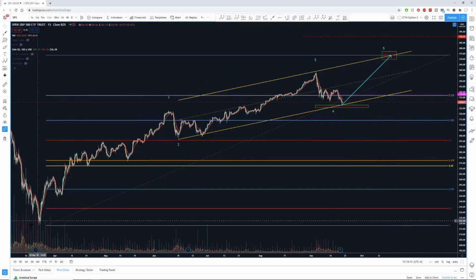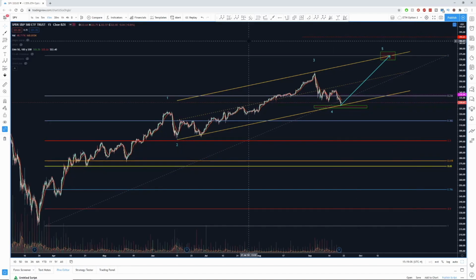If this happens, we know that this is a 1 wave on a larger degree, and our most likely retracement zone is this 50 or this 618 down here. In other words, SPY might end up coming down to $295 or $275 at the beginning of November or the end of October. Maybe it looks something like this.